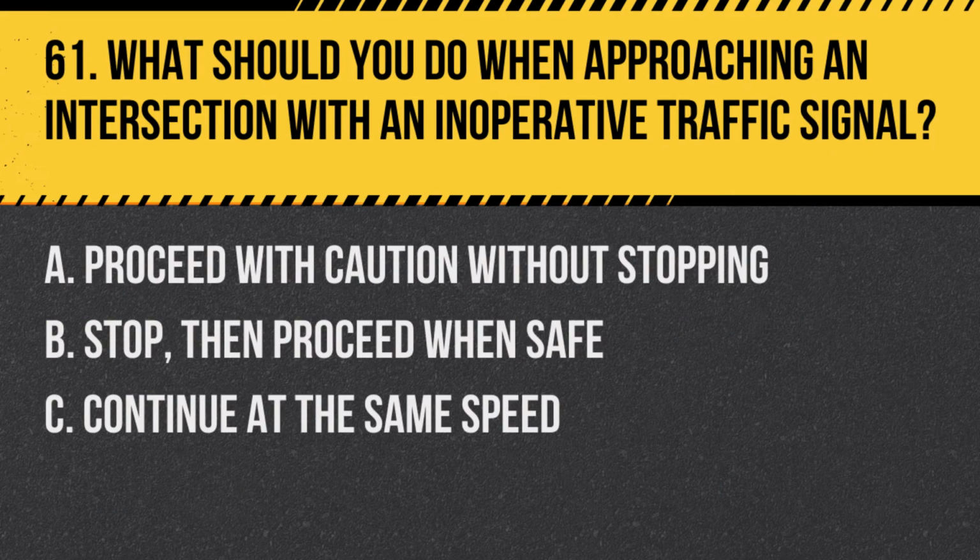Question 61. What should you do when approaching an intersection with an inoperative traffic signal? A. Proceed with caution without stopping. B. Stop, then proceed when safe. C. Continue at the same speed.